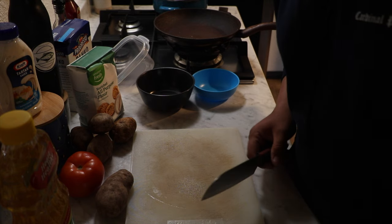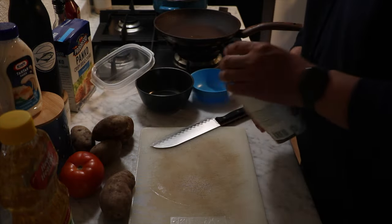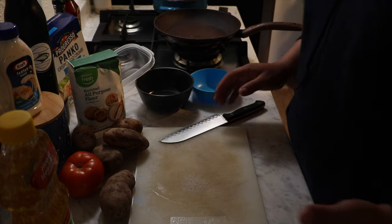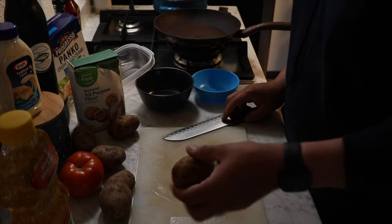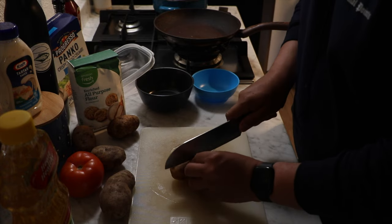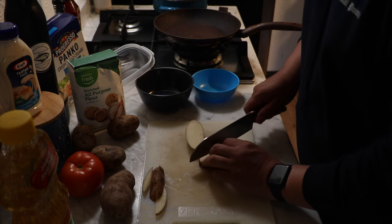All right, we're gonna make a panko crusted halibut burger. Got some all-purpose flour, some panko, and we got our halibut in the fridge. So, we're gonna make some fries also. We're gonna start off with our fries. Nice and thick. That's how we like them.